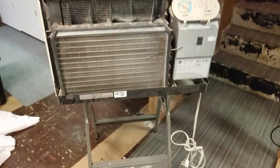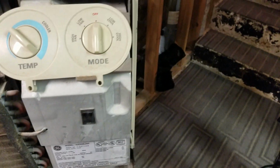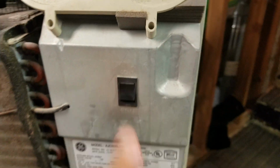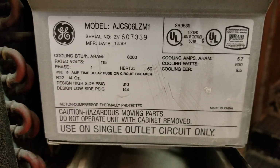But we're going to plug this in. Everything's off. This is technically off. Obviously cooler, and let's take it from there. Oh, this continues to cycle. I'm sure maybe that's the fan. Oh, let me give you this. I'm sorry. You guys could pause.